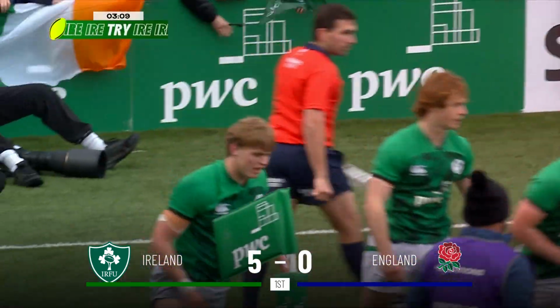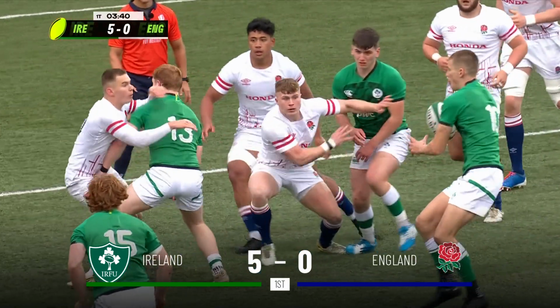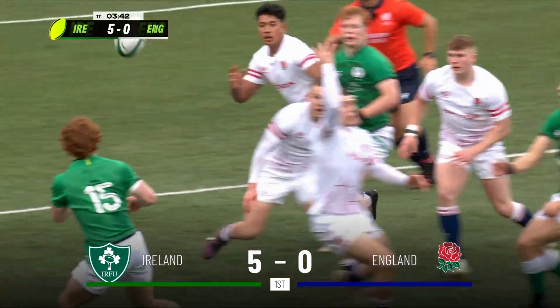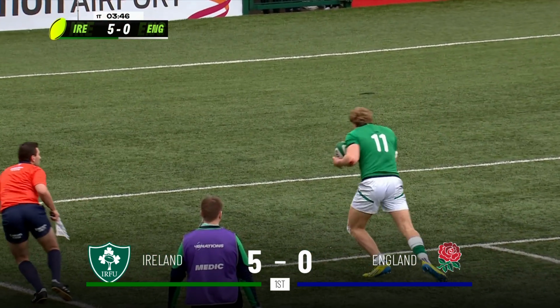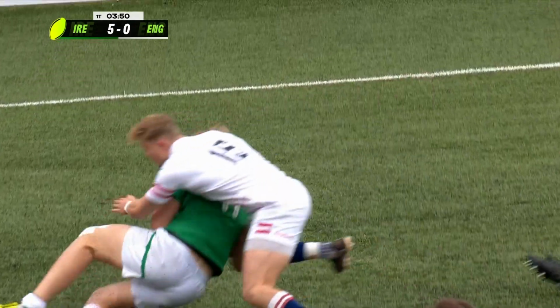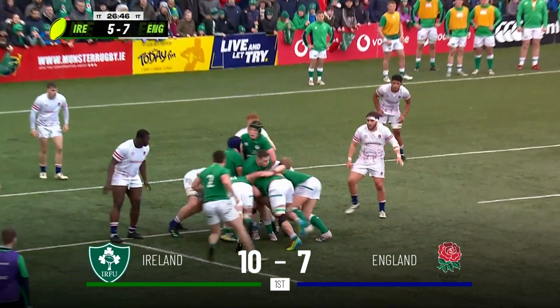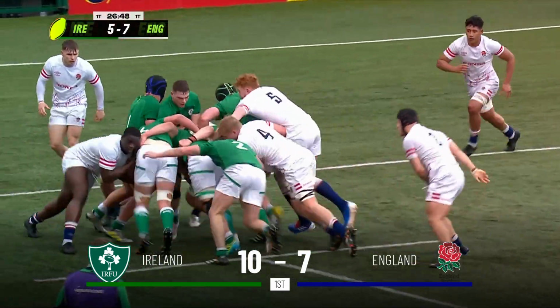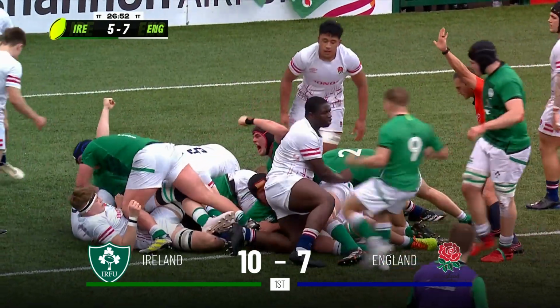spent just 3 minutes attacking this English defence. Easy scoring to try for Hugh Gavin, but he was able to get over in the corner. Really good defence by England to start out with, but Irish pressure sustained, and that's when they found the gap to go wide. Great score. Important line out, just the second line out throw for Gus McCarthy. And off they go with the maul, and they're rumbling towards that line. They're driving over it, and they've got their try.